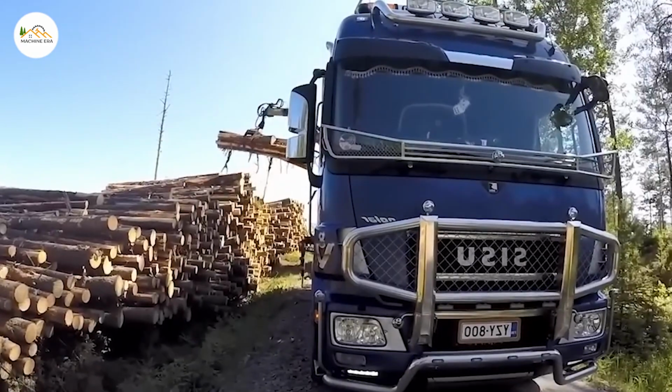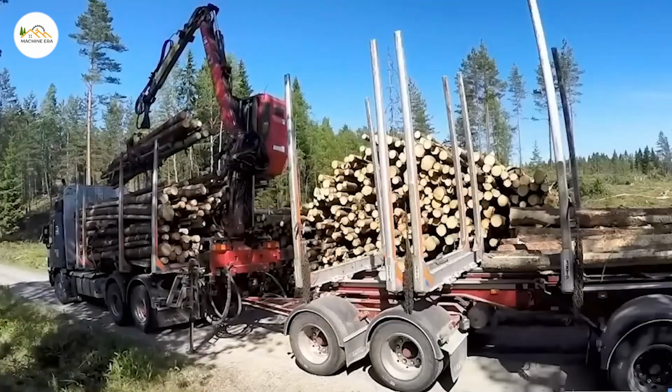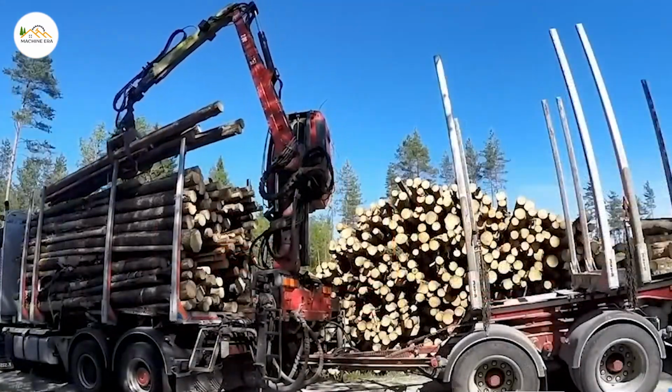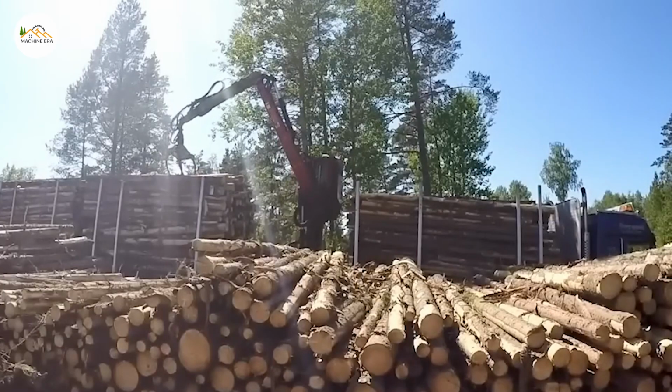Built for speed, engineered for weight. The CSU Polar Euro 5 doesn't mess around. Tons of logs in the bed, tires spinning, it's already gone before the dust settles. This is what serious transport looks like.